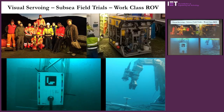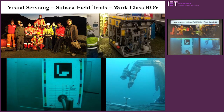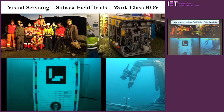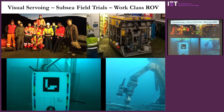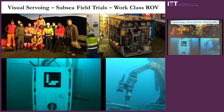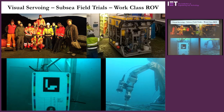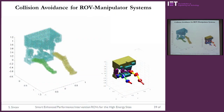So this is some trials offshore with an ROV manipulator, in this case on a static robot addressing a target. So it's a valve T-bar, as typical on an offshore subsea plant. And we're using fiducial markers here because a parallel researcher was developing the real-time imaging for real targets.